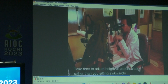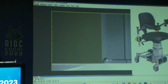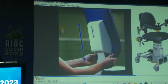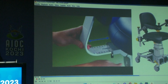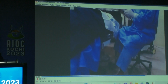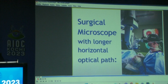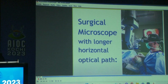Additionally, adjusting the height of the chair, be it of the patient in the OPD or the surgeon in the OR, takes a prominent step. With the newer surgical chairs, the surgeon has an option to have his own ergonomic profile setting in his surgical chair. Now that the surgeon's chair is set, the next key would be to adjust the height of the patient's bed and the microscope to fit the ergonomics. Newer microscopes with longer horizontal optical paths help us to avoid hunch of the back and neck.